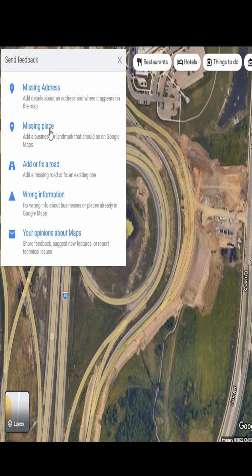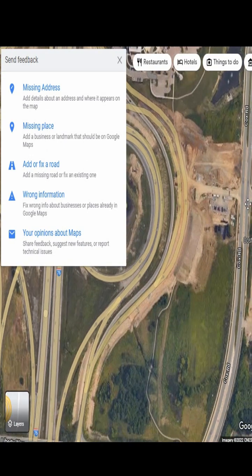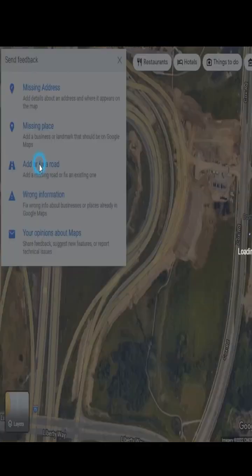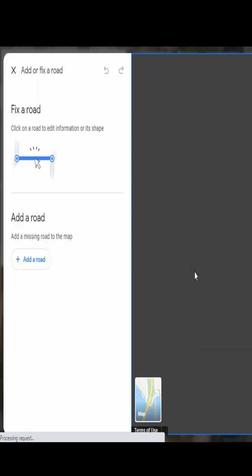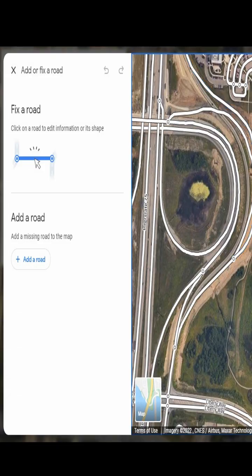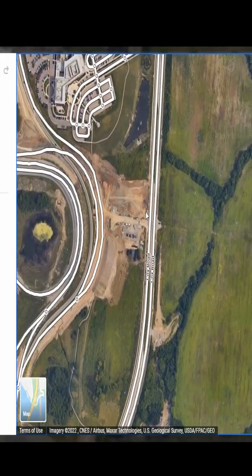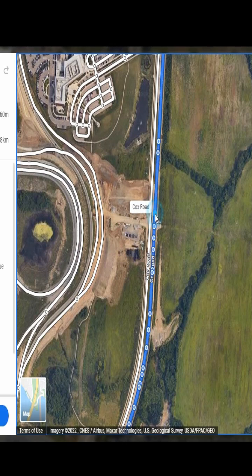and missing address, missing place, probably add a road. And I'm gonna scoot this over, guys, because I did this on an HD screen. There you go. Now the road turns white. Now watch this. It's pretty cool. Never seen this before. I've added a name to a road, but the road was already there. There you go.